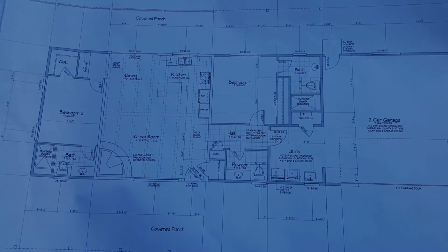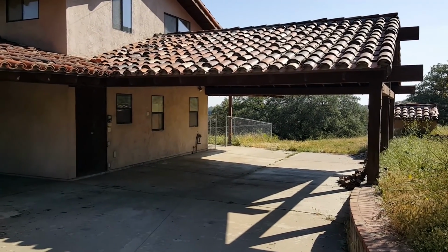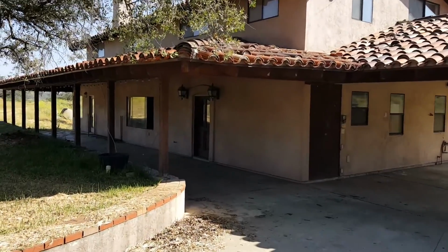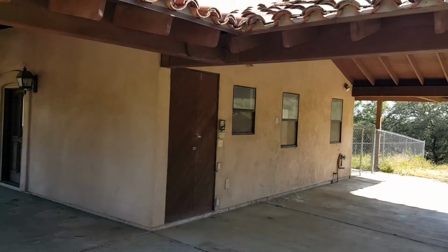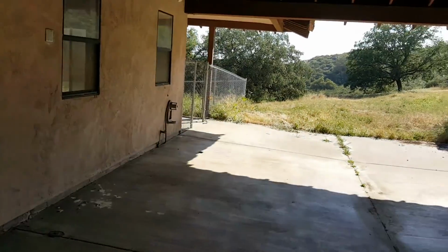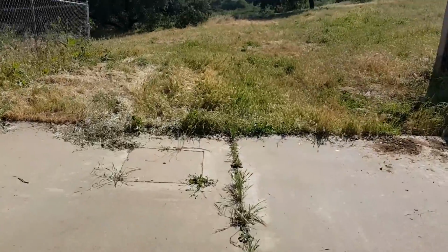We're going to walk around the building. This carport is actually getting torn down. This is where the garage is going to go. This will be a wraparound porch on the front, staying the same. The second story is completely coming off. Walk around the back here. All this concrete's getting broken out because we've got to pour a slab here for that garage.